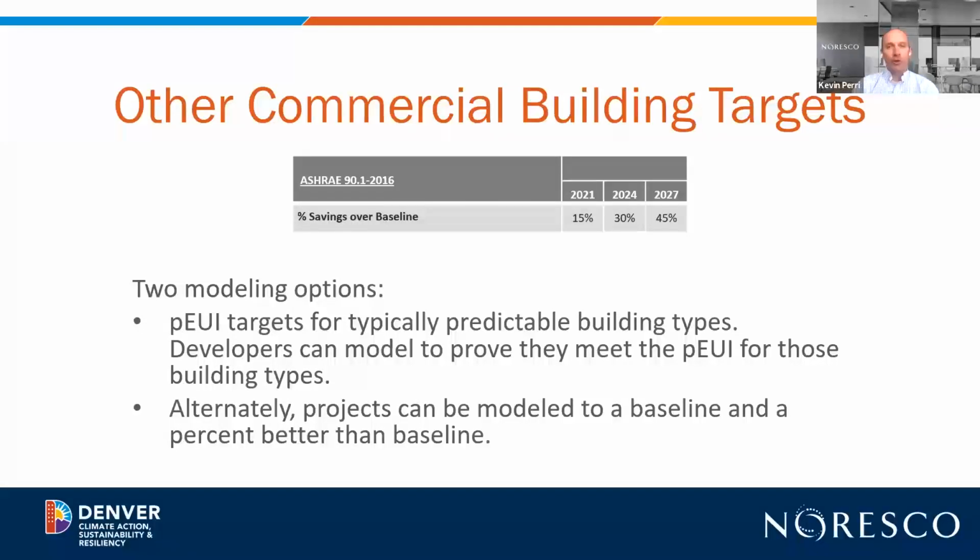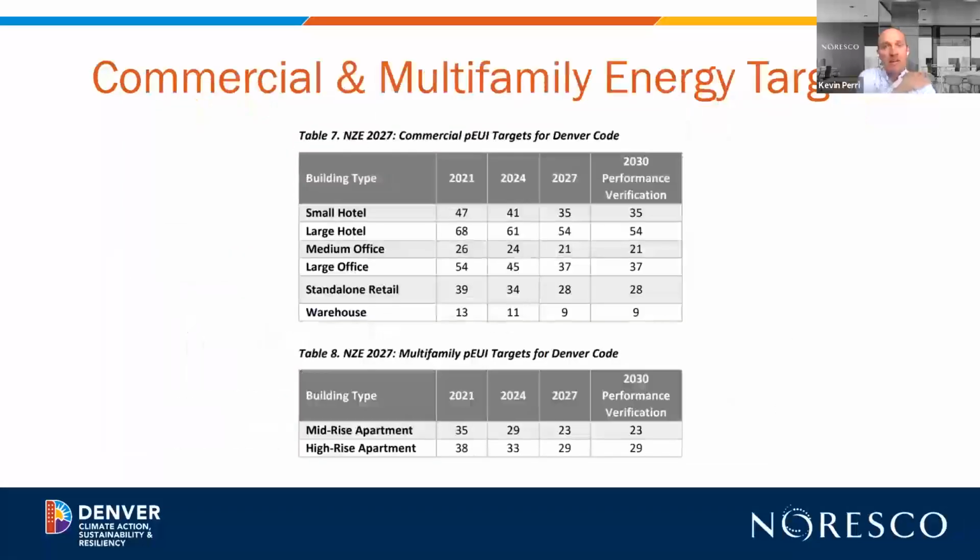Here are a few commercial and multifamily energy targets, if you're familiar with these. They're broken down by building type. So we'll have small hotels, offices, retail, warehouses, multifamily. And you can see, again, as we get closer to 2030, the EUIs are going to get lower and lower. And 2027 is really where we want all of our targets to be locked in and ready to go. So by 2030, we've met our goals.